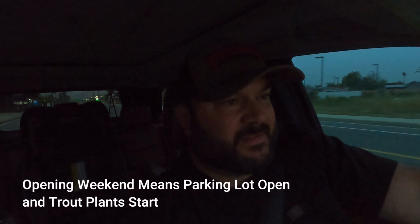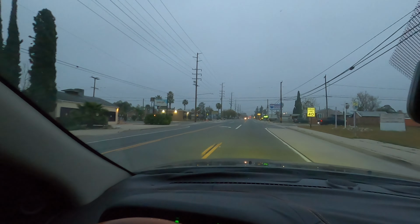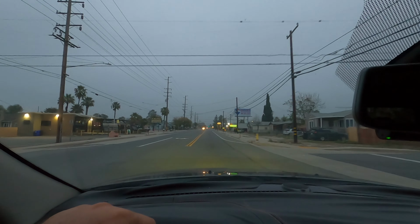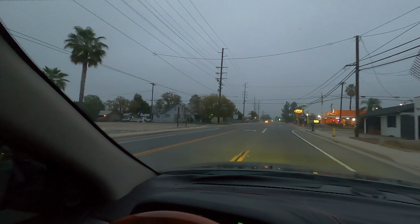Well, good morning. We are on our way up to Jenks Lake. It is the opening weekend for Jenks Lake. It had been delayed a little bit, but usually it opens about this time of year, but it's been quite snowy up there. We are driving right through Mentone, California here off the 38, and it's kind of a gloomy day. It's going to be a little cool up there, but won't be a big deal. It's not going to rain or anything.